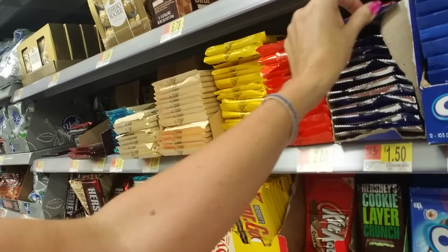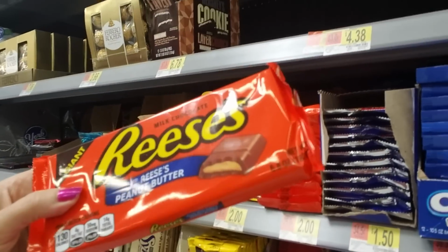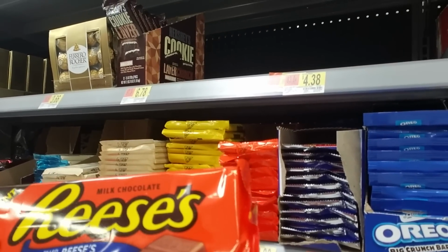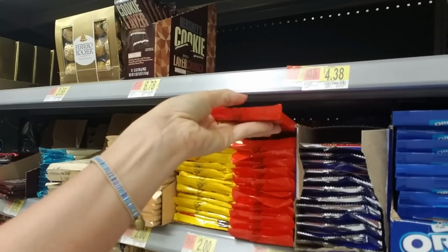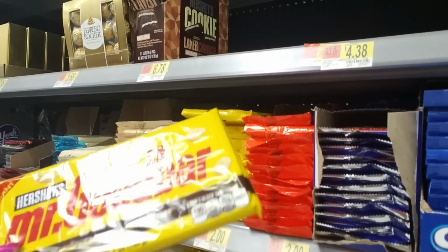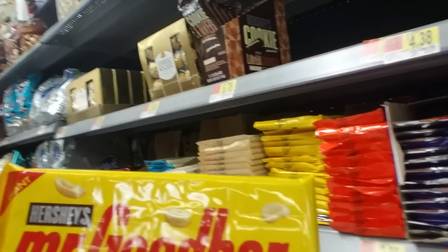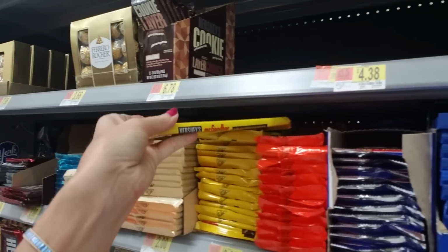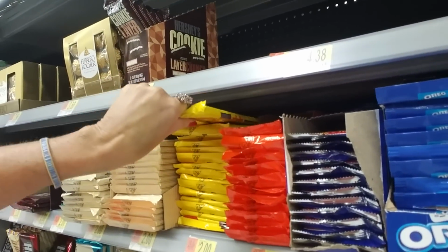Those are good. And this is just a giant, oh my God, giant Reese's. It's just filled with Reese's peanut butter. Good grief. Ooh, Mr. Goodbar. This is good. This is made by Hershey. And it's just milk chocolate with peanuts, and it's very good.